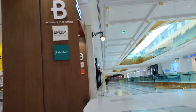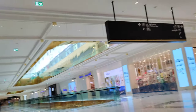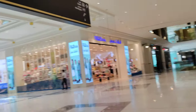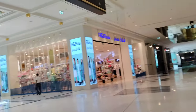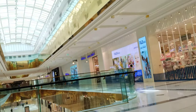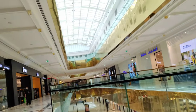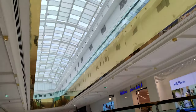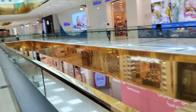Where's the Monoprix? Where is the Monoprix? Monoprix down. You go down. Ground floor? Yeah. Alright. So need to go to the ground floor. So it's golden there, I see.